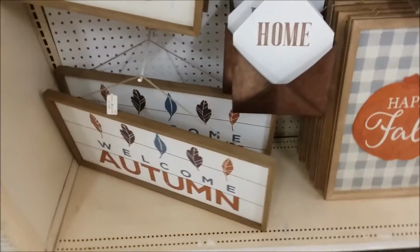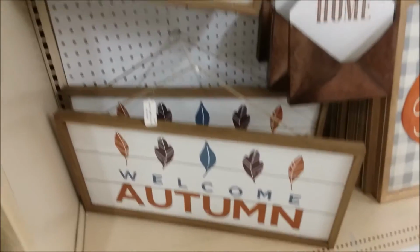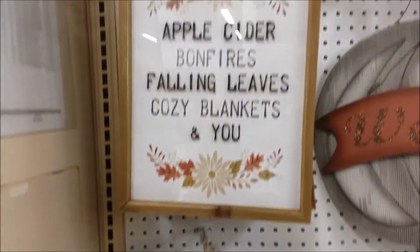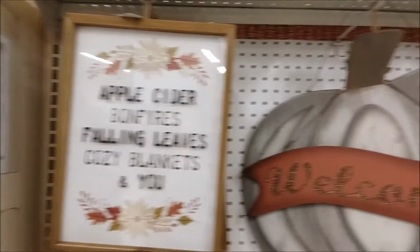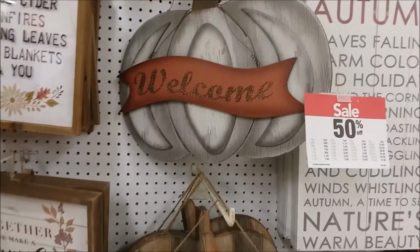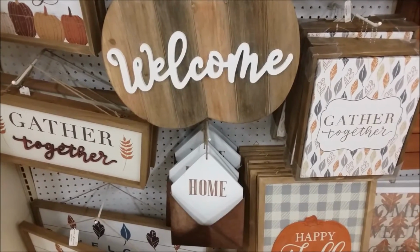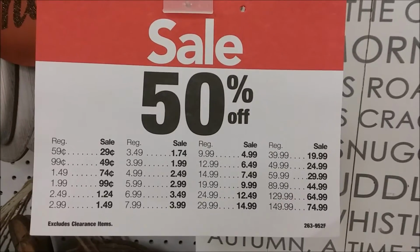So in the last week in August, I found that the fall decor at Joann's was 50% off, and I found that the Halloween decor was 40% off. So that should be good this week. I don't know if that runs into next week or not, but I do have a picture coming up of the 50% off prices posted. And here it is right here.